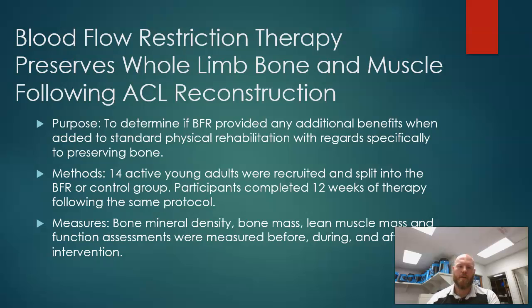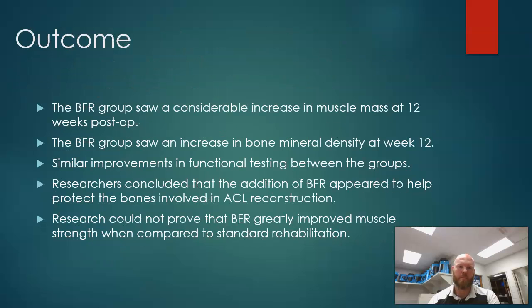Measures. The clinicians measured bone mineral density, bone mass, lean muscle mass, and functional assessments before, during, and after the intervention. The outcome. The BFR group saw a considerable increase in muscle mass at 12 weeks post-op. They also saw an increase in bone mineral density at the 12-week mark. There were similar improvements in functional testing between the groups.